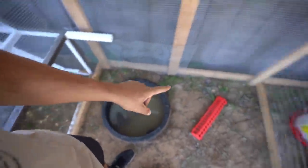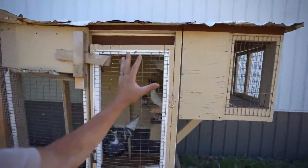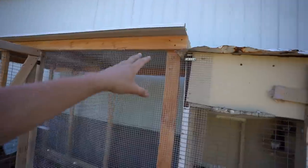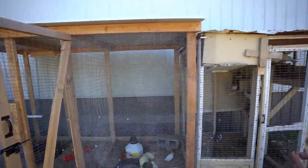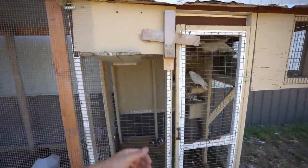And the ducks. So, pond, this is the wall. This is what separates the pigeons from the chickens. And look what we got going on over here. We finally got the pigeon loft here to the new house and we built onto it. So what I did is I built this big structure and then just attached the chicken coop to that side, the pigeon loft to this side. And let's check it out.